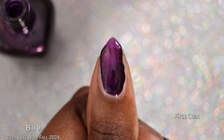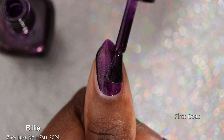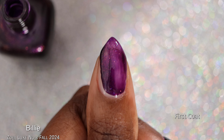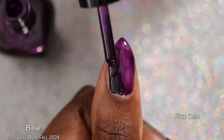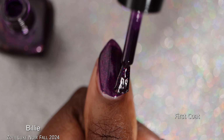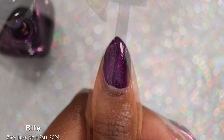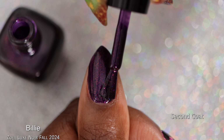This next shade is called Billie, and Zoya describes it as a rich velvety eggplant shade with a multi-tone micro metallic red finish. I will sum that up as being a more warm toned purple shade with a slightly larger particle size shimmer. Billie had an okay formula. It was a little bit thicker than I would have personally liked, so I did opt to add a little bit of thinner when I was doing my full hand swatches.